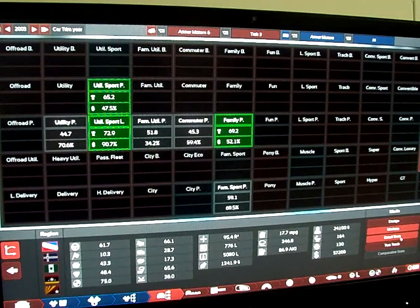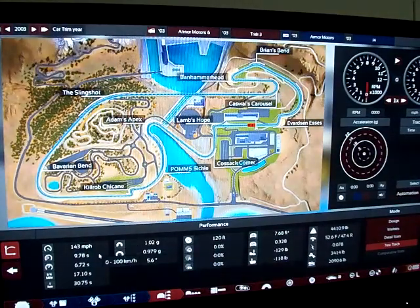So Armor just kind of finished right in the middle of the pack everywhere. He didn't get the best of anything or the worst of anything. No, I take it back. He got the best in fuel economy, 17.7 miles per gallon. 143 miles per hour, 0 to 60 in 9.78 seconds. Okay, so the last one will be Wall.